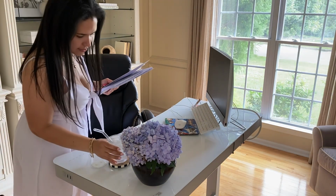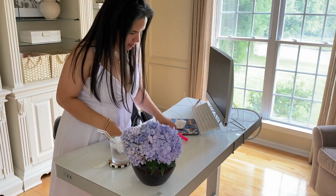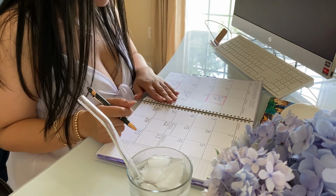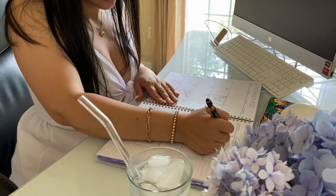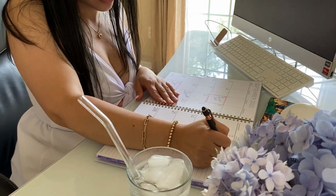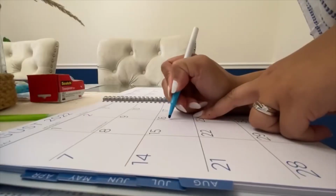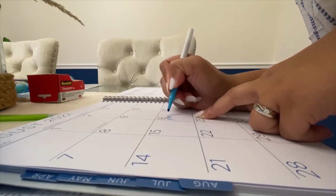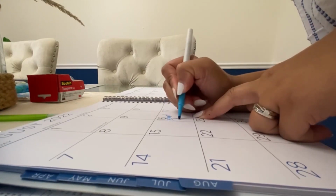Each year, I print out Emily's school calendar for the entire year and add it to my planner. And I call this the master calendar, where I have appointments, events, birthdays, and so on. This way I have everything in one place. It took me some time to get into the habit of using a planner. And let me tell you, it's a game changer because it's basically your reference book for everything.